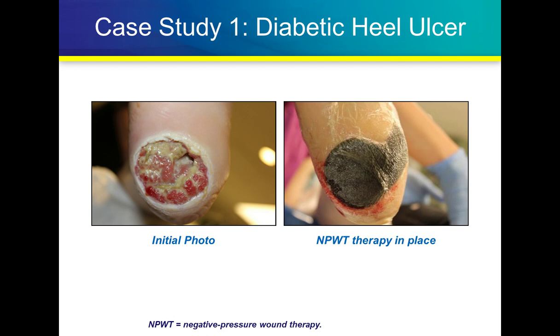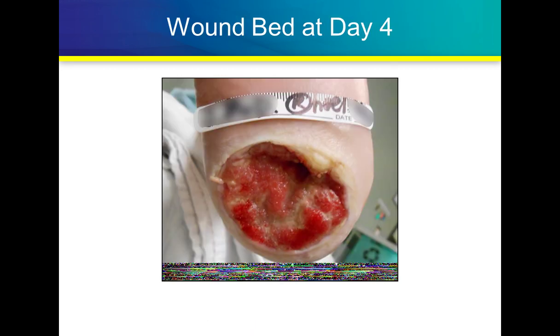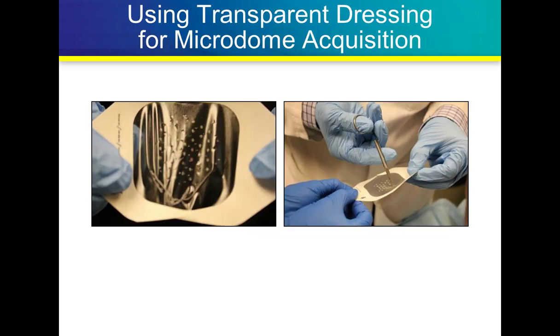We put on the skin, the microdomes. We covered it with negative pressure wound therapy. And then this is the first dressing change. Really nice granular response. And actually, there's a little bit of undermining that really was improved in a short period of time. You can see the grafts on the Tegaderm, and if you're going to use it under negative pressure, you either have to use the Adaptic, or you need to put holes in it.